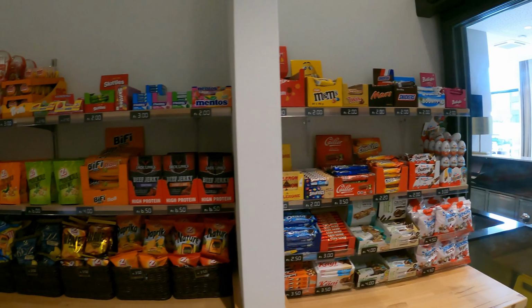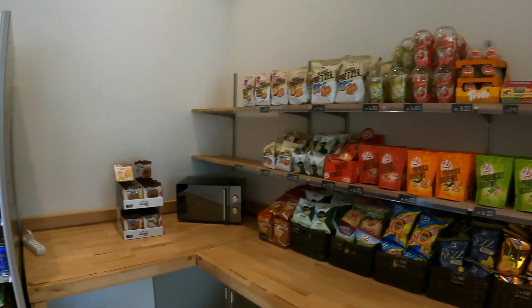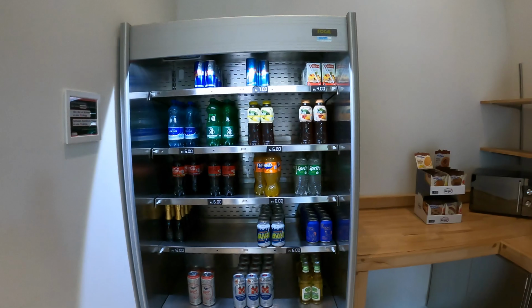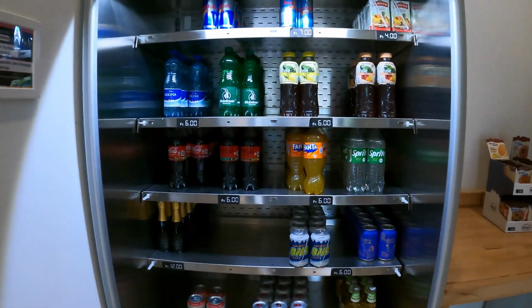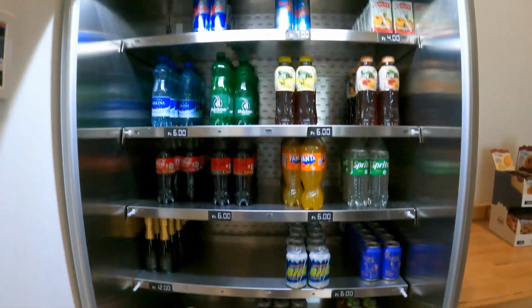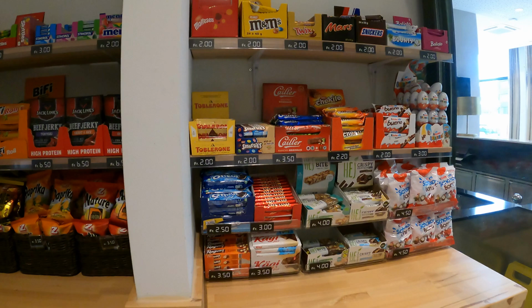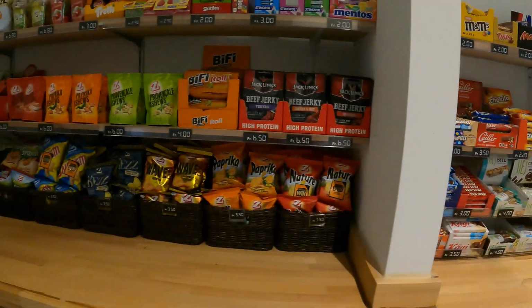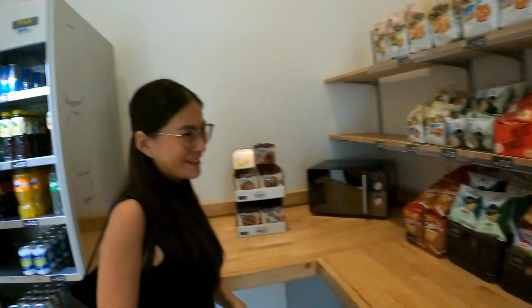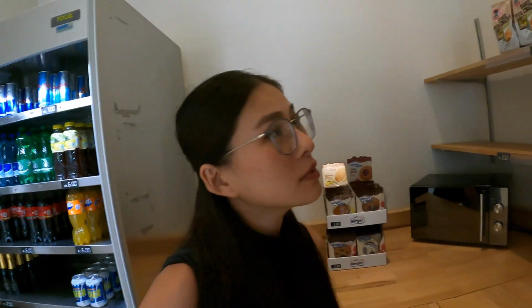It's quite a shop, eh? Wow. I know, and the prices are not even... Look, the drinks are crazy. Look at the price of that. Holy shit. That's pretty wild. The chocolates, yeah, it's not so bad.